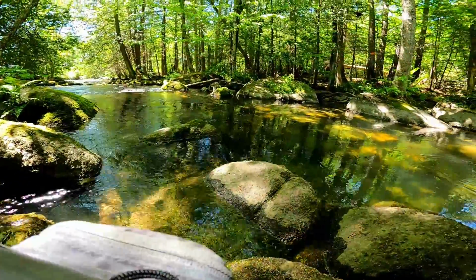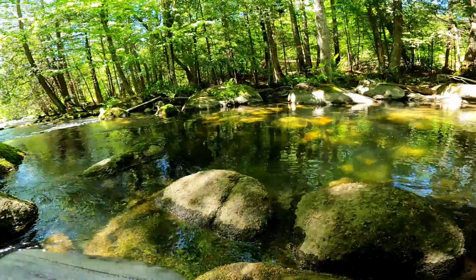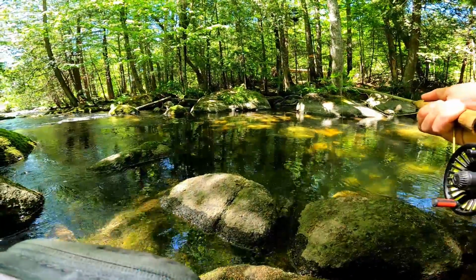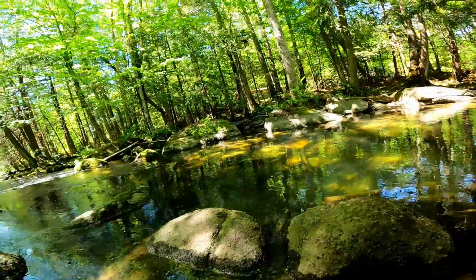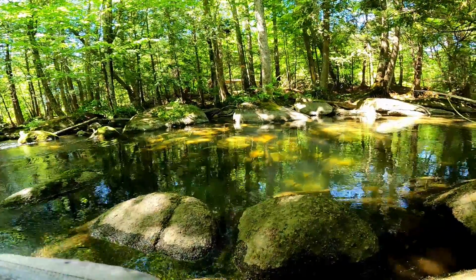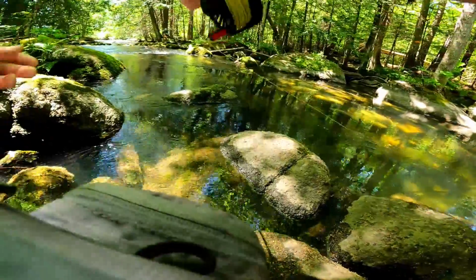Ooh, we had a take. We had a take. There's some sizable fish down there. I'm kind of surprised at the size I'm seeing. That was not a good drift. I was a little off the mark with that one. Okay, I think I'm really on the mark here. Far enough ahead of the fish that the nymph... Yep, got him.